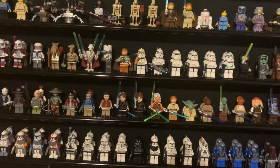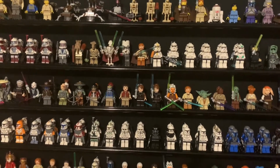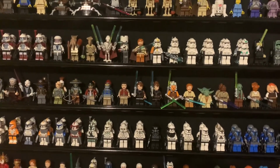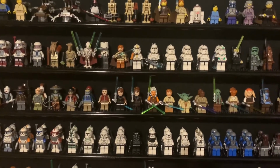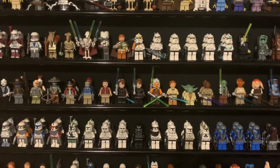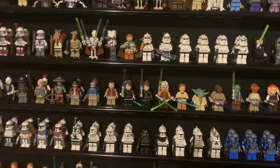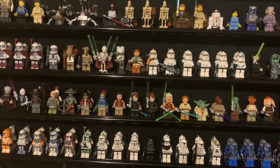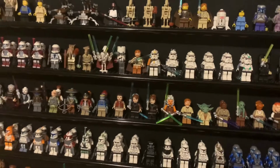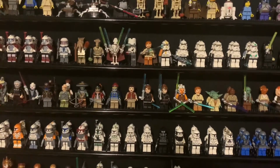Eventually, when I get closer to collecting every single Clone Wars minifigure, or I complete them all, I will be moving all of the Clone Wars guys into a different display, or at least pulling one of each variant. So I still may have a few extra Mandalorians that are duplicates in here, but the goal is for all of the unique ones to go into the unique Clone Wars display. So let's get started with looking at the Clone Wars minifigures I have.